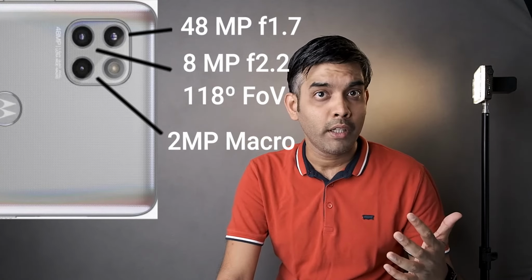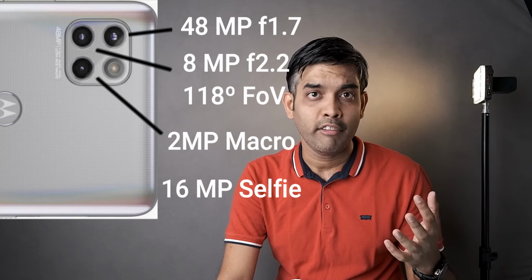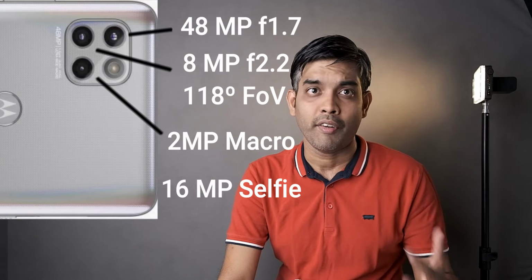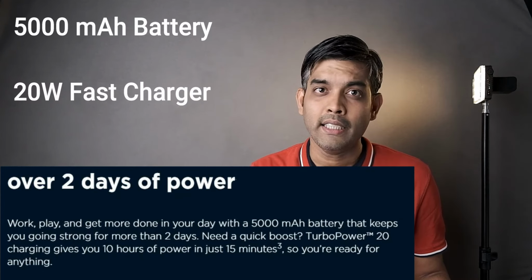While there is no optical image stabilization, we might see electronic image stabilization. The primary camera can record 4K up to 30 fps. A 16 megapixel f2.2 camera is doing its duty in the front. The phone has a 5000 mAh battery and in my opinion it should last one full day easily. That's mainly because stock Android and high efficient chipset.